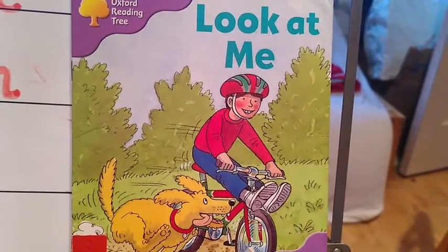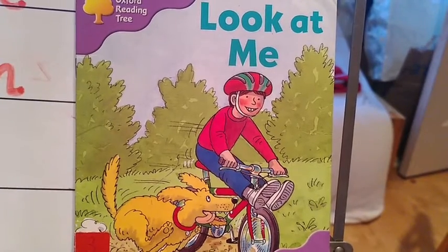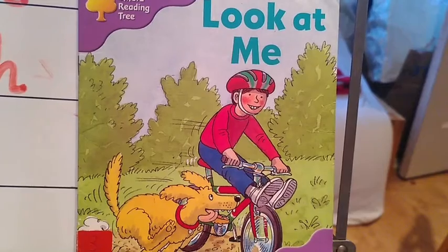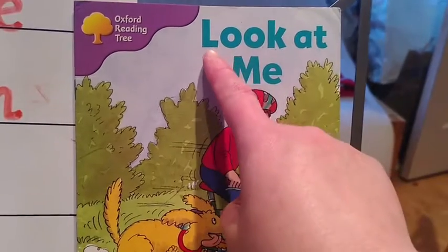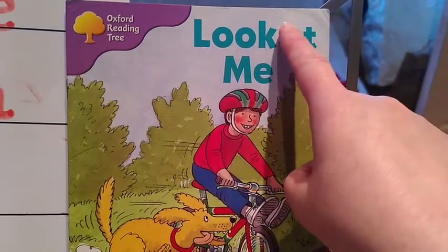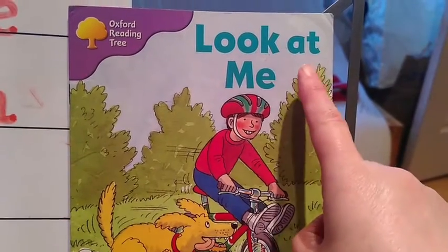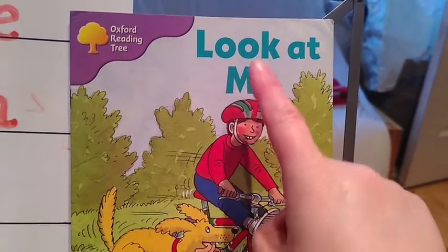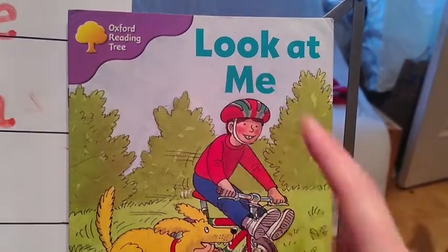I wonder what might happen. Let's have a look at the title. Can you find the title for me of the book? Super. It says look. This one has the straight letter. Look at me. So it's a good job we looked for those two words, me and look. They're tricky. Let's see what the blurb says about our book.